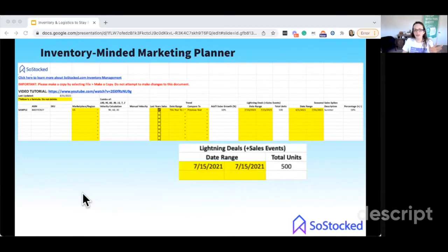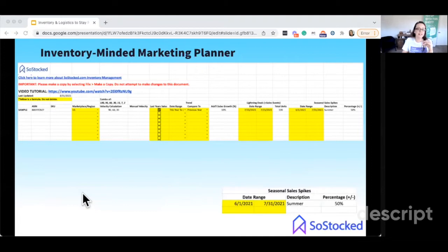Then you have lightning deals or other sales events, like that email campaign that I mentioned. You say, I'm sending out an email on Mother's Day and I expect to move 1,000 extra units. And then seasonal sales spikes. Let's say you launched a new product, it's a summer product, and you don't have any historical data. You can estimate, let's say, that it'll increase by 50%. You would put that in there with the date range.